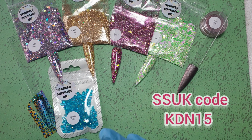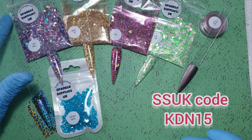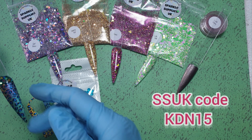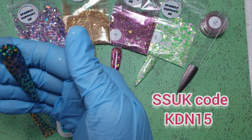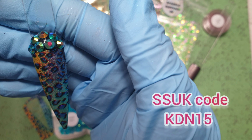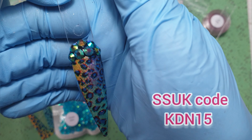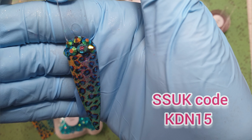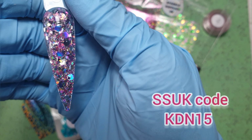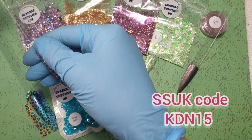Guys, so this is everything swatched out of the VIP mailbox for Sparkle Supplies UK. We had the rainbow foil. I've popped some of those oceanic gems on there as well. I think that tied in quite nicely with that, to be fair. Pretty. Then we had Girl Boss. That's just stunning. Look at the colour shift in that. Beautiful.